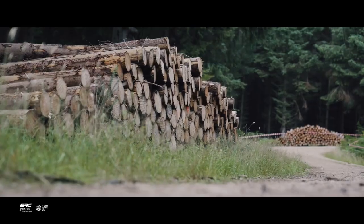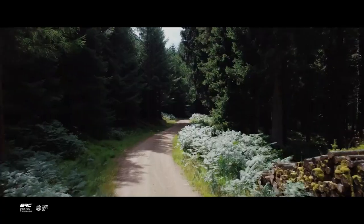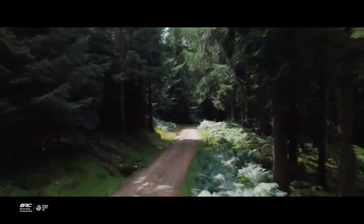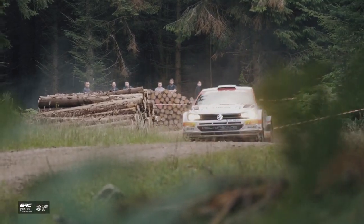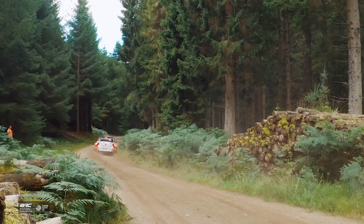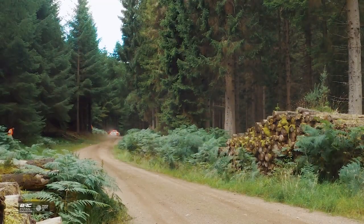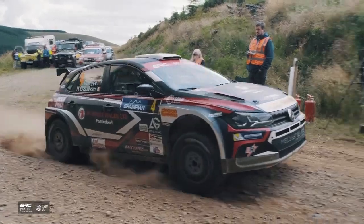The unpredictable season will be set to continue in north-east Scotland, as the Grampian Forest Rally near Aberdeen saw the BRC head to the region for the first time in almost 30 years. Leading the championship heading into the event, Matt Edwards would be doing all he could to hold on to that position in Scotland. Finding himself third after the opening stage of the rally, Edwards climbed to second spot despite a minor misfire on his Volkswagen Polo R5.